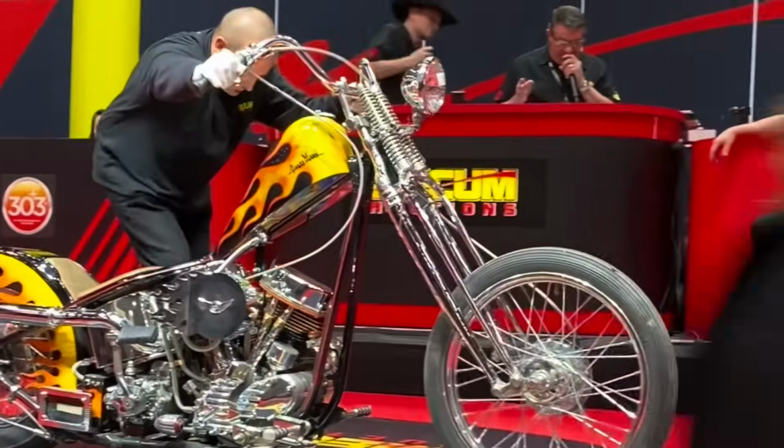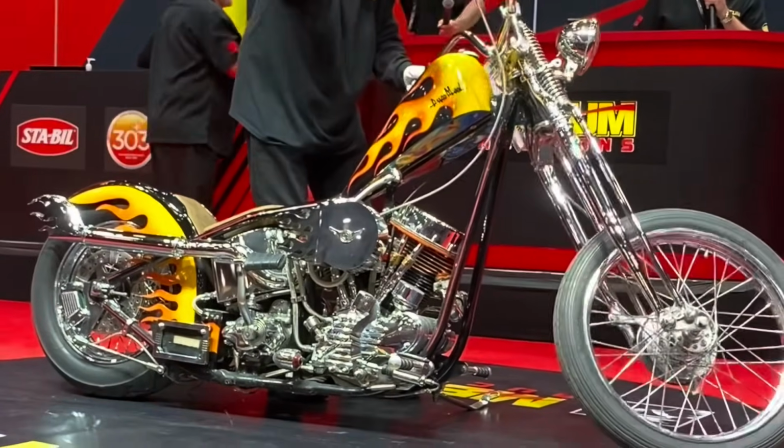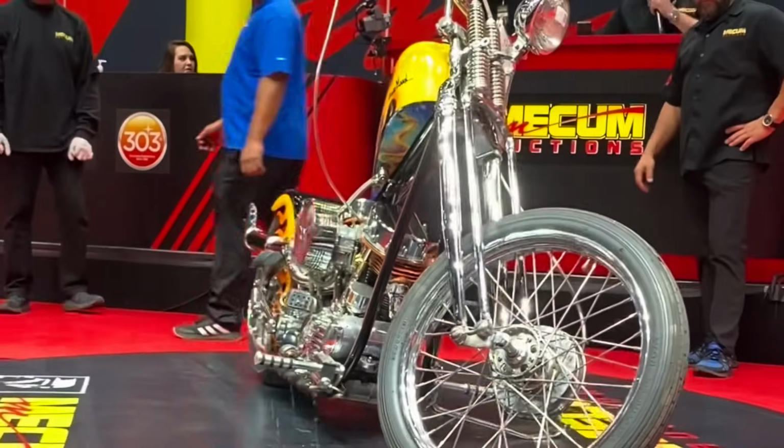1950 Harley-Davidson FL Custom Chopper Panhead. Custom Harley-Davidson chopper built by Denny Fasick. Fuel tank signed by artist David Mann. Multiple award winner. Custom flame cut rear fender.